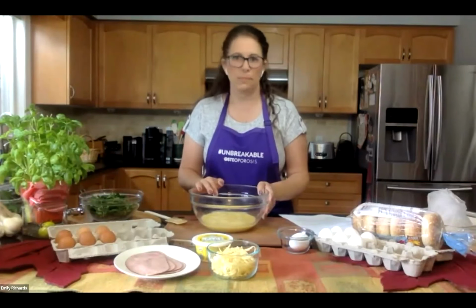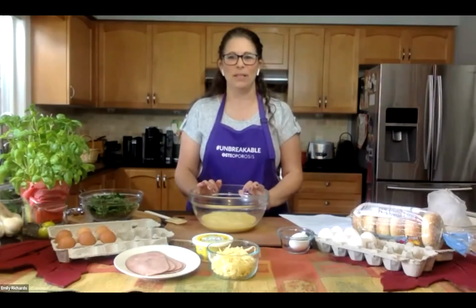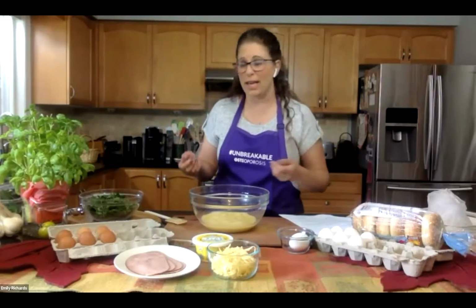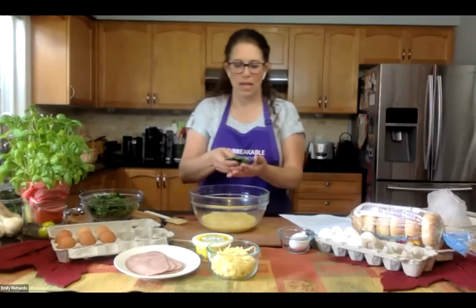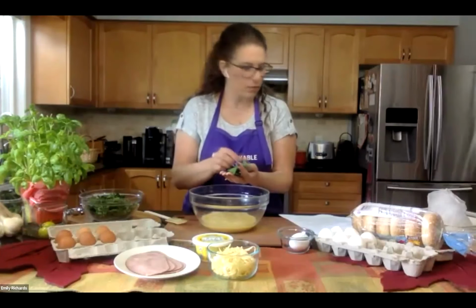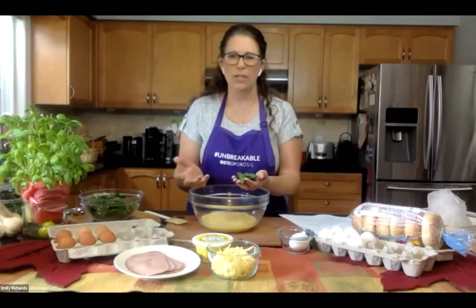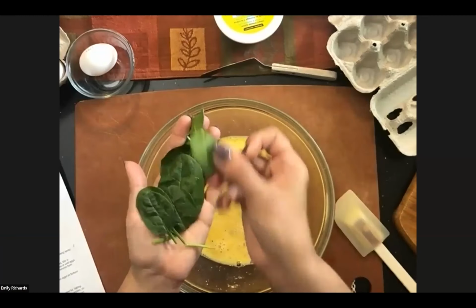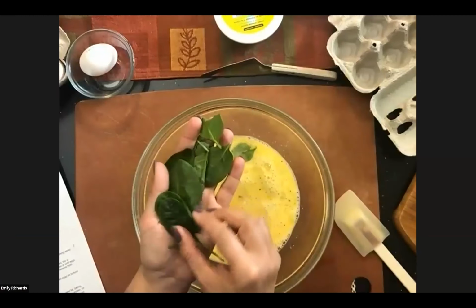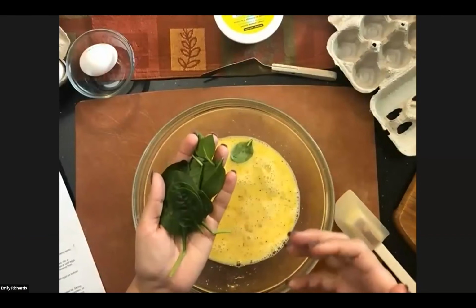All right, spinach. We want some color and we wanted to make it green. So we also wanted to add a little bit of texture. Believe it or not, spinach will add a little bit of texture to it. And I'm using baby spinach. So if you're wondering in the recipe, if you took a look at it and it says chopped baby spinach, why would I chop it? It's baby spinach. Well, it is baby spinach, but some leaves are really, really tiny and some are fairly large. So by chopping it, you're getting a more even consistency.